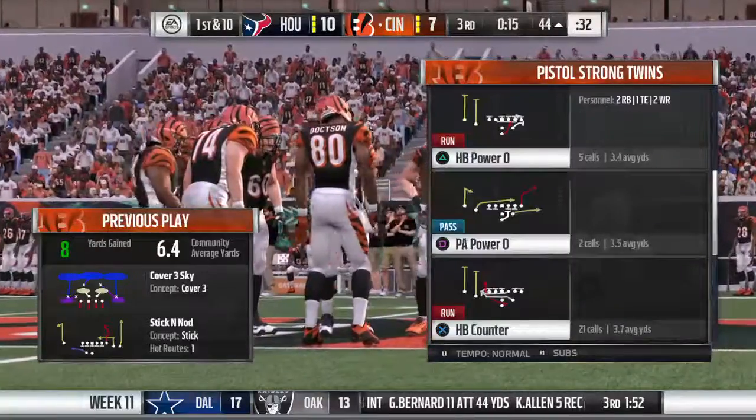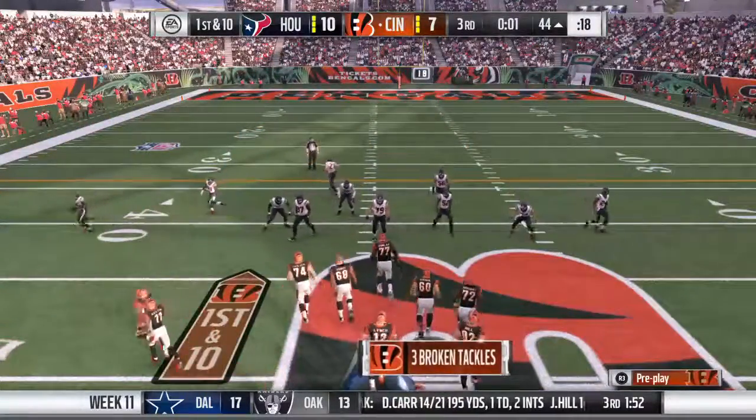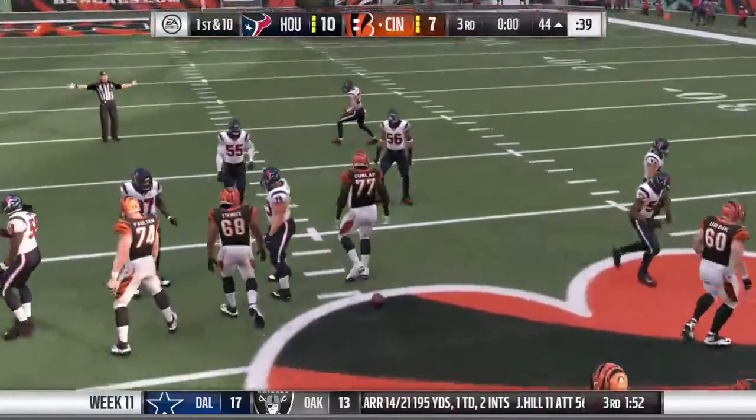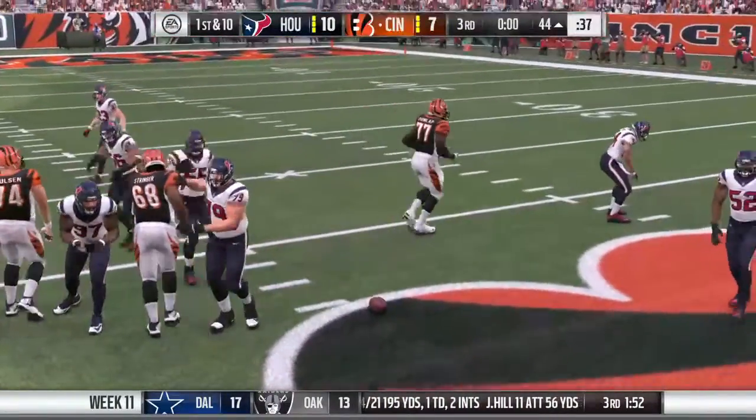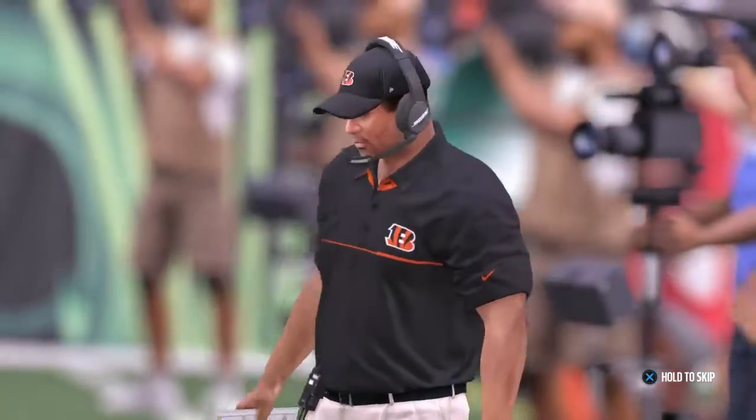I don't know if I agree with that. I guess they don't care if I agree with that. But, boy, you have to be surprised by that, right? I definitely was surprised that they decided to go for it in this situation. But they must have either felt like they had a great play call on or they're trying to show.